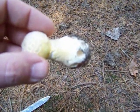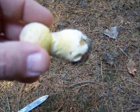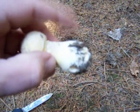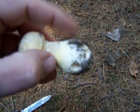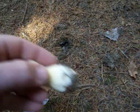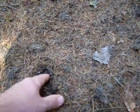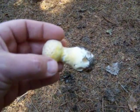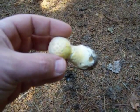So you might look at this and say, oh, it's not an Amanita. But it is an Amanita, and I know that from experience. Even though the egg-like sac has dissolved or disappeared into the ground, that is most definitely Amanita muscaria.